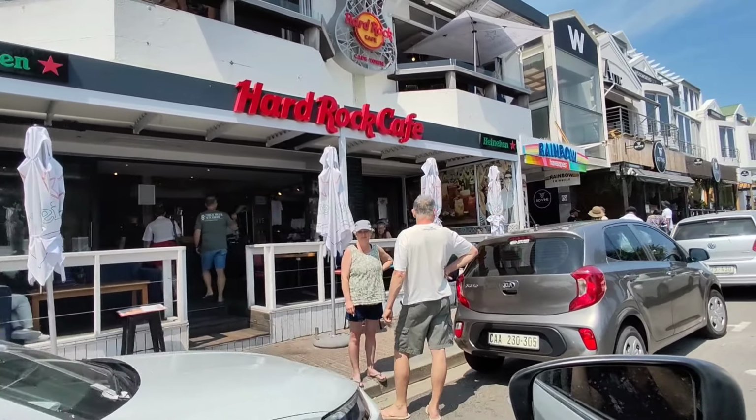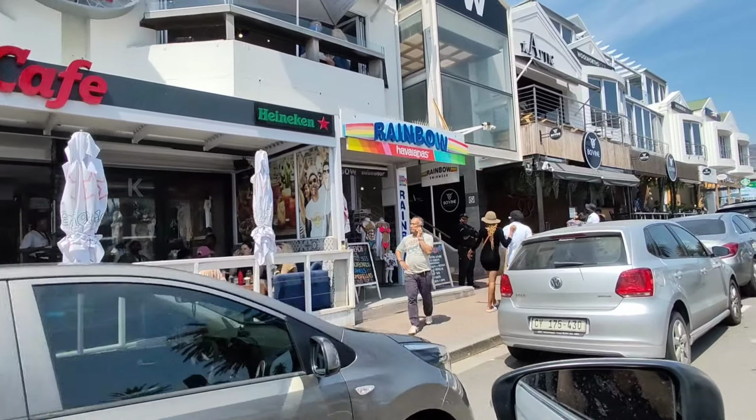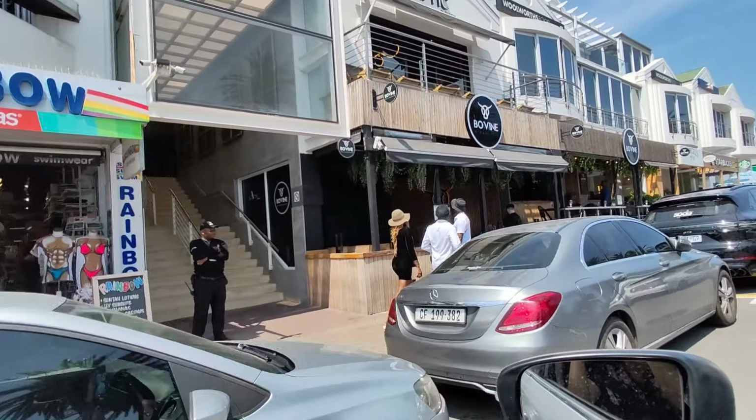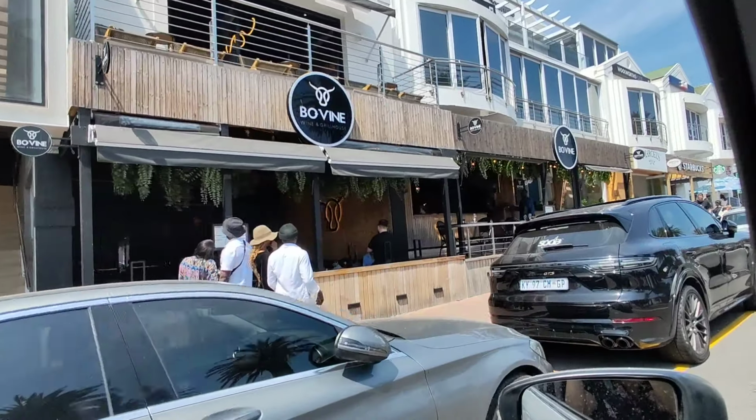It's beautiful. So many different restaurants, so many different bars. Just be careful on the weekends. There is a lot of traffic, so I can imagine this place during holidays. There's probably a lot of traffic then as well.